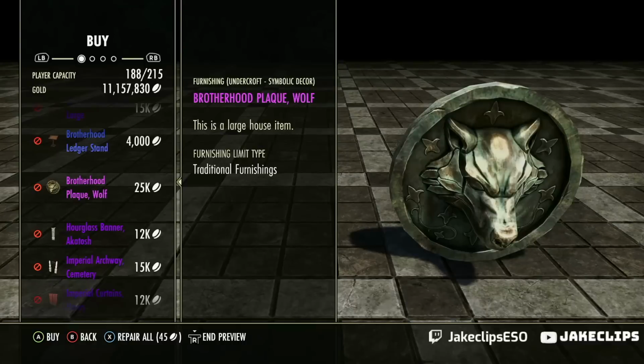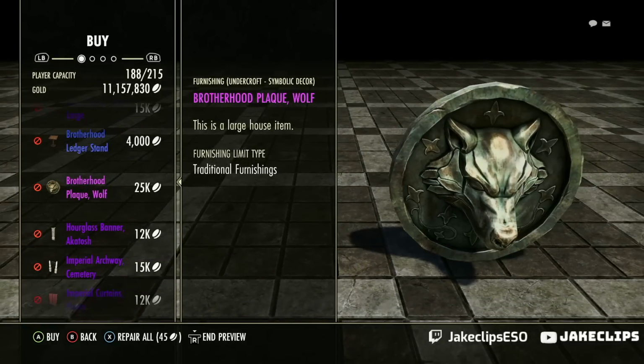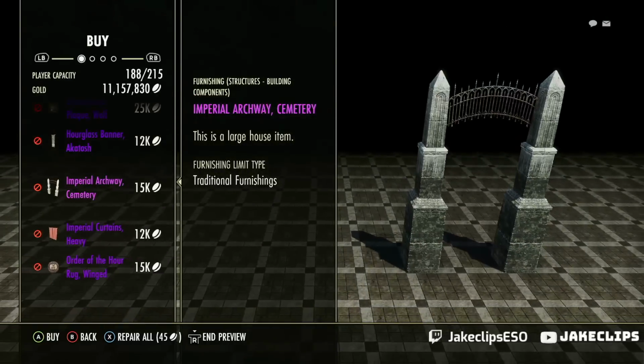I did get a couple comments about how much I would resell these for in the future. I would probably list this up for 20,000. I'd probably list this up for 50, and I'd probably list these up for like 25, 30. I would say the Imperial Archways would probably sell the fastest because if somebody was building something, they'd probably be buying more than one of them at once.